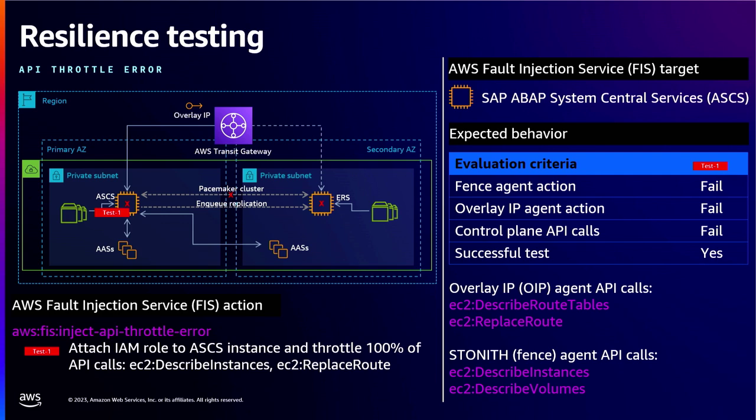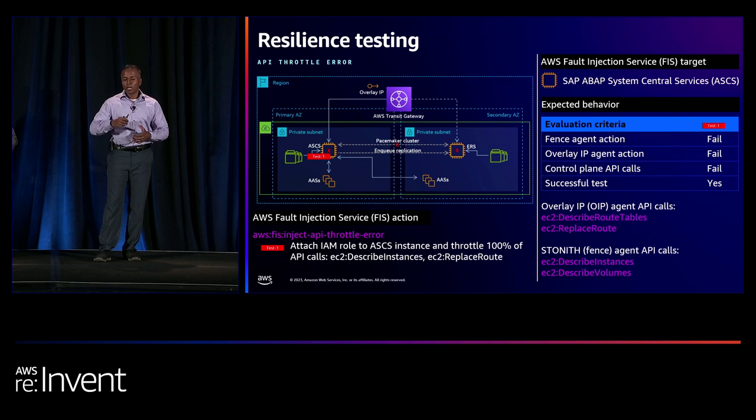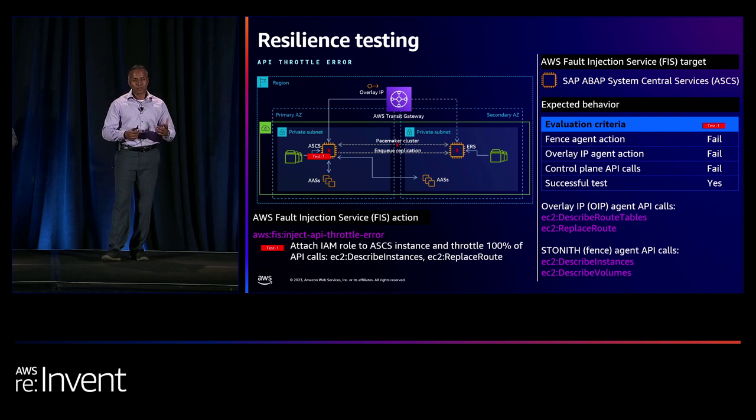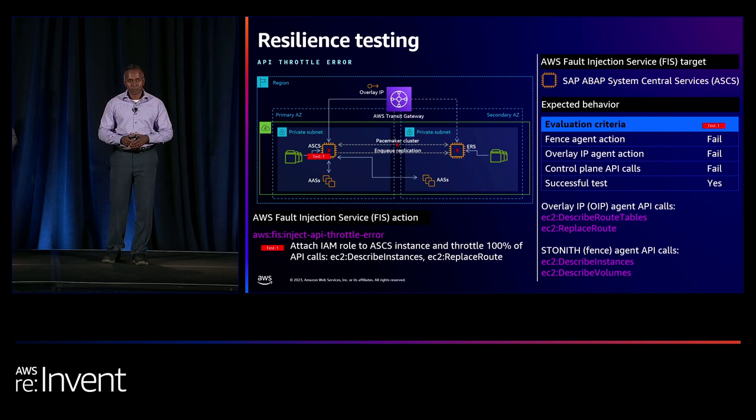In this scenario, the nodes will not be able to fail over because the overlay IP agent will not update the route table entries, because now the overlay IP agent has all of the APIs throttled at 100% as well. And the fence agent is unable to take the fencing action because the API calls are also throttled at 100%. So what does this mean?